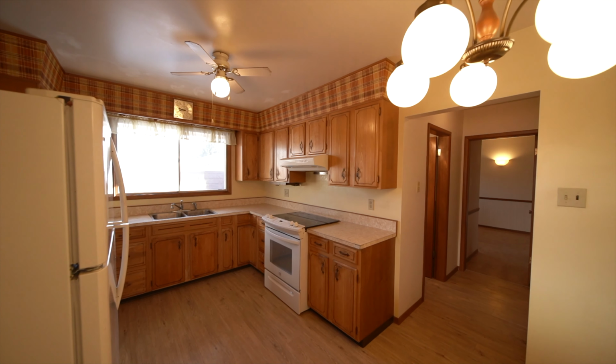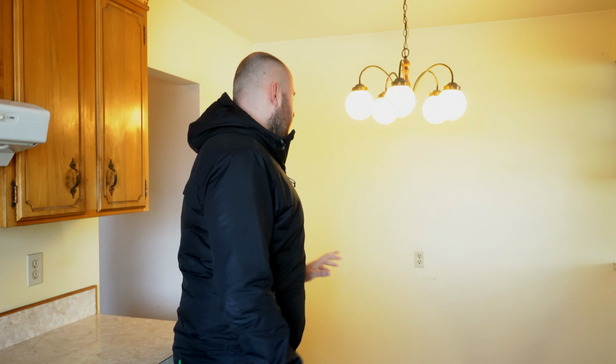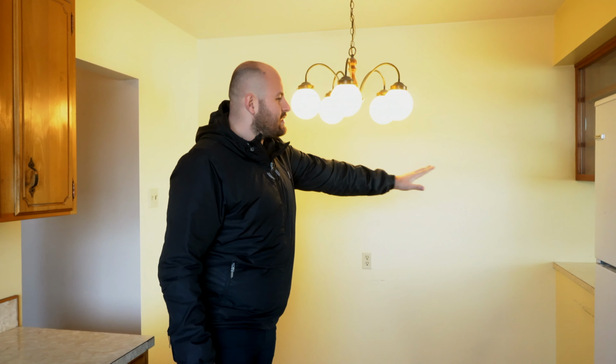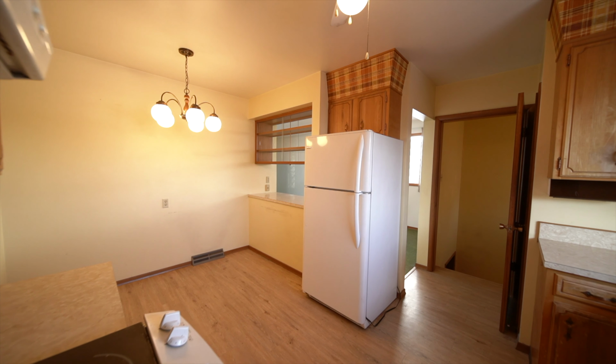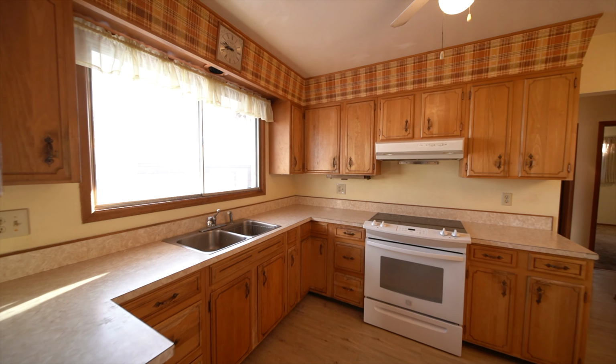And then we're gonna do kind of like a double L shape. So right here, where I was standing, L shape. And we're gonna do more cabinets along here and this side, making it really nice and open, with a nice big fridge. So instead of having an island, we're doing two L's, tons of counter space, pots and pans drawers, and all the good stuff that you wanna see in the kitchen.